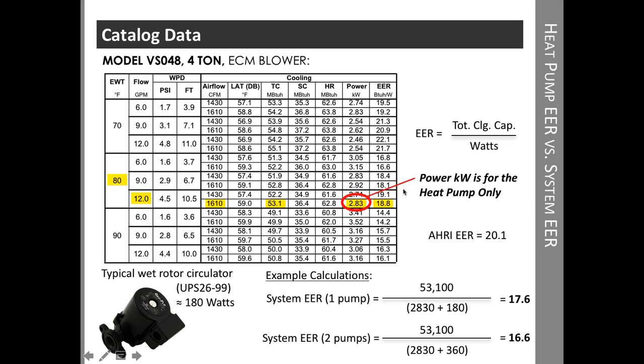The EER column is simply the total capacity divided by the watts. So we have 53,100 BTUs per hour divided by 2.83 kilowatts. That gives us 18.8 EER. And that EER, again, is just the heat pump. The AHRI EER is corrected for the air side and the pump penalty, and it's at 77 degrees instead of 80. 80 is the closest I could get with the catalog data without interpolating. The AHRI EER of 20.1 rolls this number at 77 degrees into the pump penalty and the air side correction to get that 20.1. So these are good numbers to look at when we're designing a job.